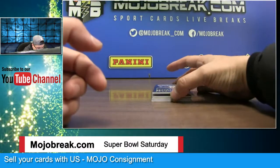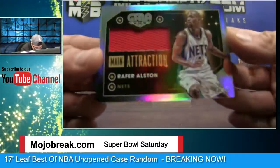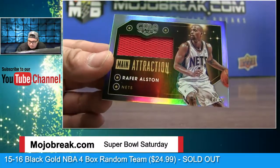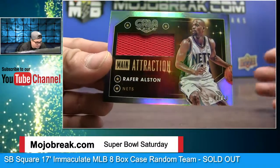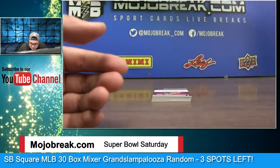92-99. All right, first hit is a main attraction, Rafer Austin. Jersey relic, 43 of 60 for the Brooklyn Nets. Rafer Austin, Brooklyn Nets, Devin. I can't find this stuff anymore. Otherwise, we would still be doing case breaks of this stuff. I think it all ran dry for the most part.